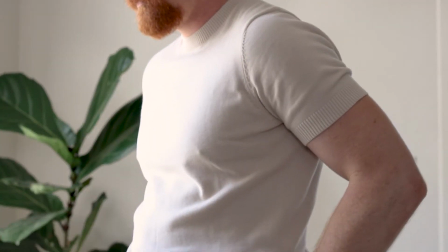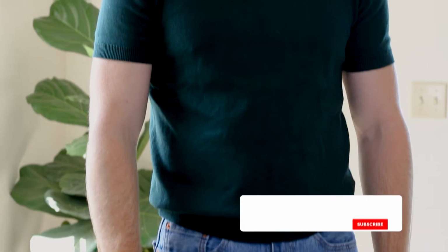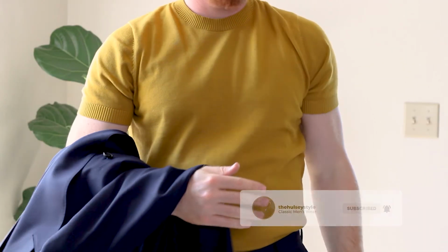Today we are going to be reviewing and comparing the knitted shirt from two of my favorite companies, Yeossal and the Anthology. We're going to be showing the similarities and discussing the differences so that you can make the most informed choice when you purchase your knitted shirt. Let's get into it.